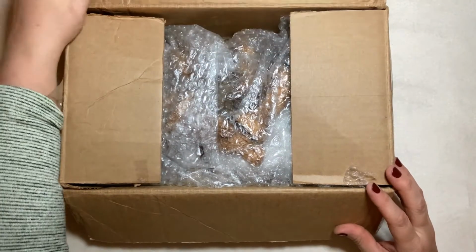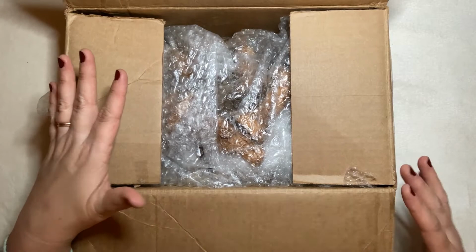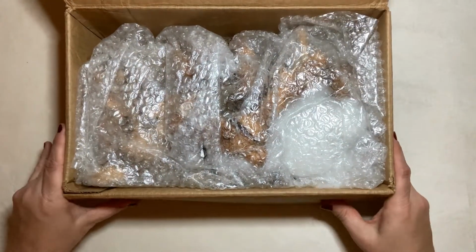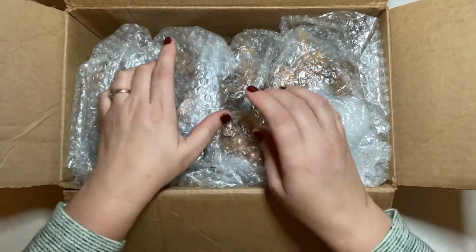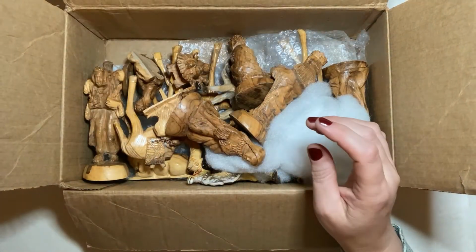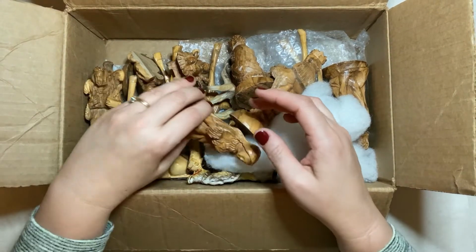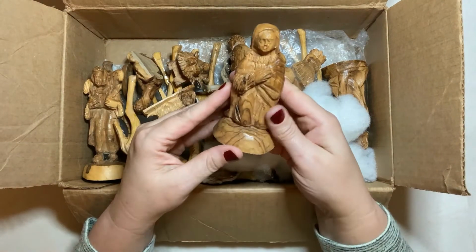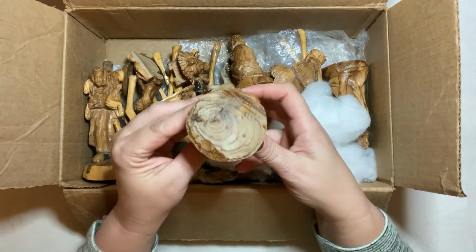But this is the kind of set that reminds me of my childhood, being at my grandparents' house, the kind of nativity that would be at their house. So, without further ado, ooh, wow. Oh, I can smell the wood. Wow.